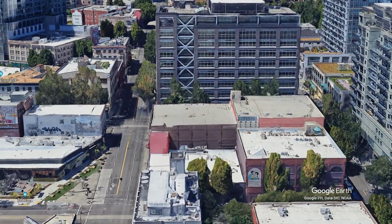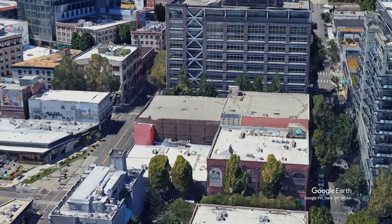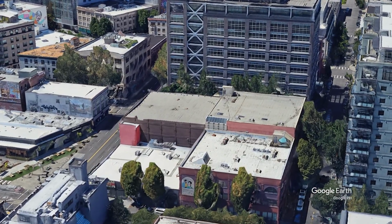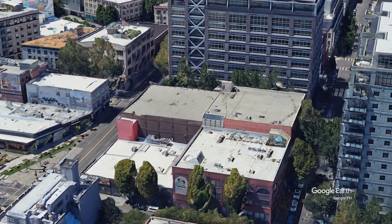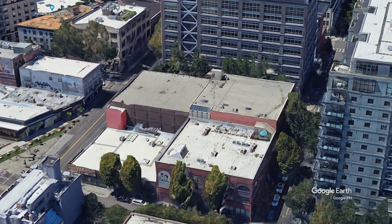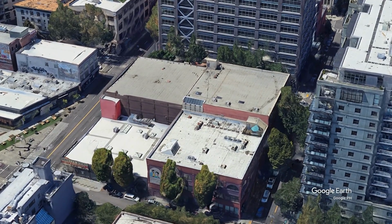The store is divided into color-coded sections, each dedicated to a different genre or subject area, allowing you to easily find what you're looking for, whether it's the latest bestseller, a rare first edition, or an obscure title you've been searching for. As you explore, you'll stumble upon cozy reading nooks tucked away in quiet corners, where you can sit down and dive into your latest literary find.